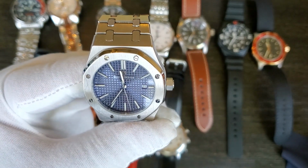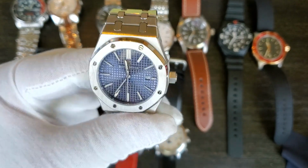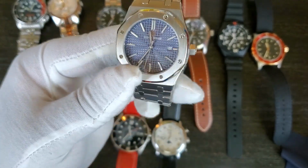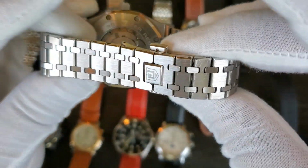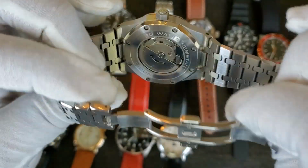Some people say they've been looking for this watch and can't find it, so it's not always available. But it's actually done well over the last 3 years. You see, it has this AP Royal Oak type look to it.